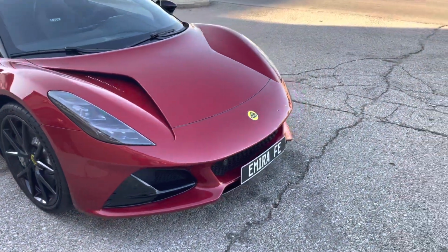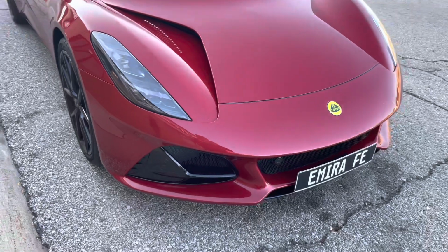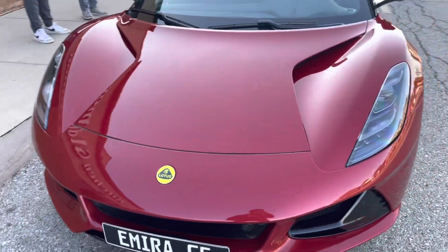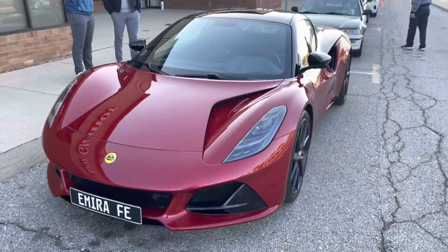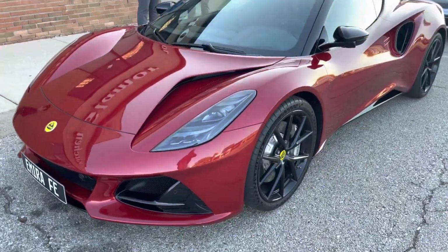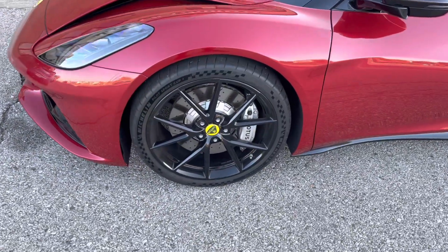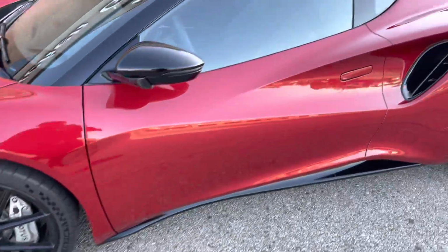This is the new Lotus Emira. It's got a European front plate. Let me know what you guys think about this Lotus Emira. Apparently this thing is really rare. It's got a manufacturer plate, so. College Sport Cup 2s. Oof.